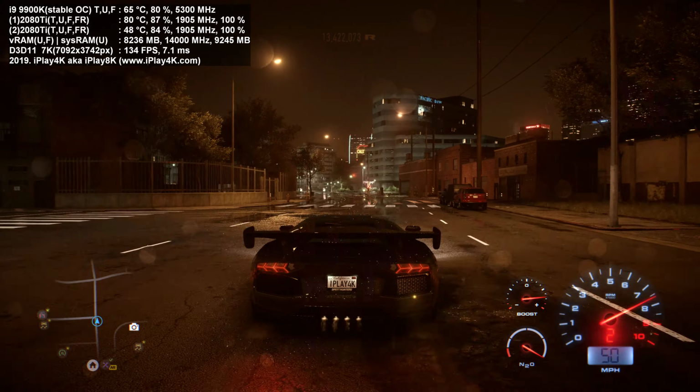The delay at 7K resolution in Need for Speed 15 is lower, or minimum, compared to 4K resolution on the Turing. This is unbelievable. I have less delay at 7K resolution than with 4K resolution. Oh my goodness, guys.